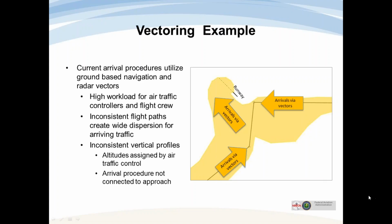Please note the yellow area on the chart. The yellow area depicts a dispersed vectoring area. Current arrival procedures utilize ground-based navigation and radar vectors. Controller vectoring creates high workload for air traffic control and flight crews. Vectoring creates inconsistent flight paths and creates a wide dispersion area of arriving traffic. Vectoring also provides for inconsistent vertical profiles as altitudes are assigned by air traffic control. Arrival procedures do not connect to the approach.